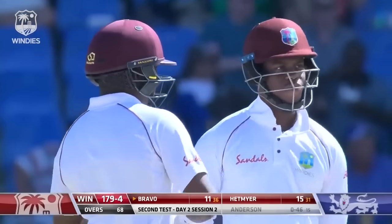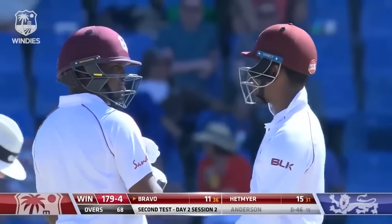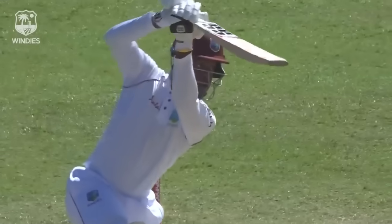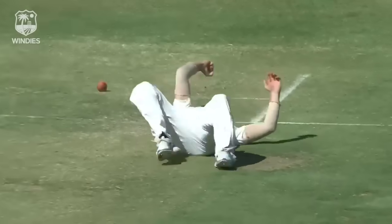Well, that's a 22-year-old for you. Driving to the offside. Big smile on his face. He plays the shot again. It would have been a good catch, but he'll be disappointed he didn't take it, Rory Burns. And then immediately after, flash down to third man for 4. Would have been a good catch.